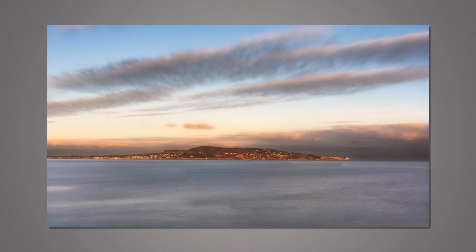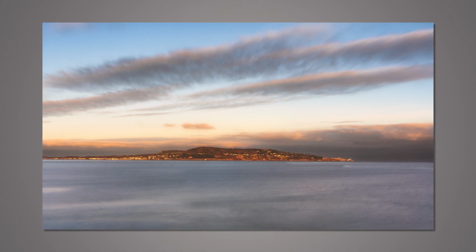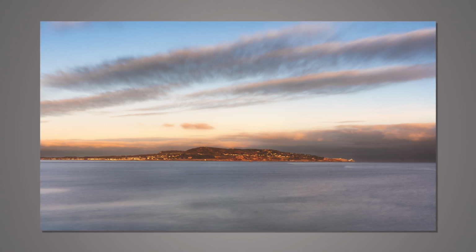So Howth, here we are. I love this image. It was so off the cuff and so quick. The light was so fleeting. I think I captured this one, and then literally by the time the shutter ended, I pressed it again and the light was gone. It's a really good example of just how fleeting light can be.